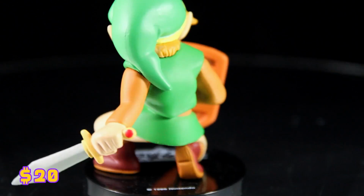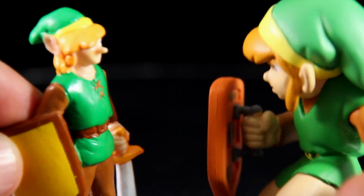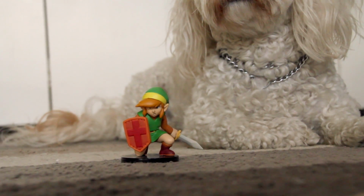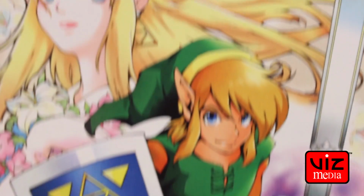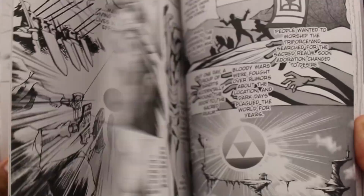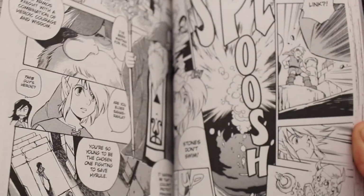I've seen him going for about $20 online. Yeah, I think I paid $22 or something like that at the convention, but it's totally worth it. And if you like the older incarnations of Link, Viz has a bunch of different publications that have collected some of the manga and some of the other comic-related stories surrounding Link.